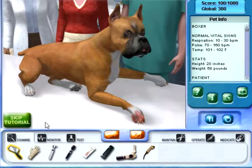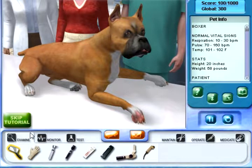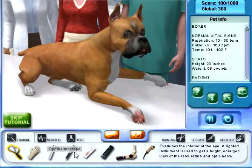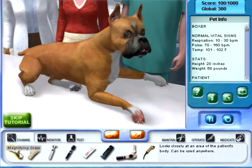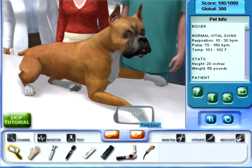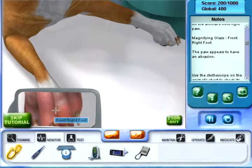In this case, let's first use the magnifying glass from the Examine group. Use your mouse to point to the magnifying glass and click once to pick it up. Did you notice that rolling over a medical instrument will make its name appear? Its description also appears over on the right. Now let's take a closer look at this patient's foot. Click on the front right paw section of the animal.